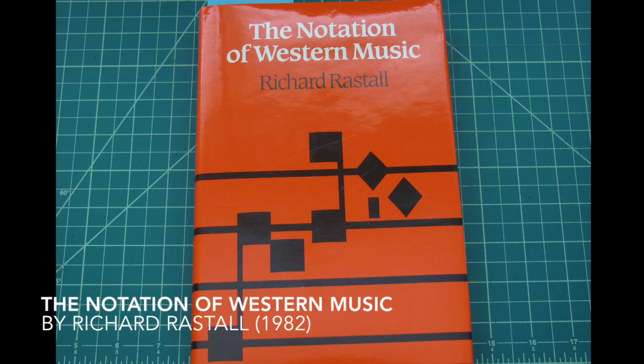Here's one by an English author, Richard Rastall, called The Notation of Western Music. I'm not very familiar with this one, but let's take a look at it anyway. Richard Rastall is a lecturer in music at the University of Leeds. His book is mainly concerned with the historical development of music notation from early manuscripts up through the 1600s and on into more recent times.